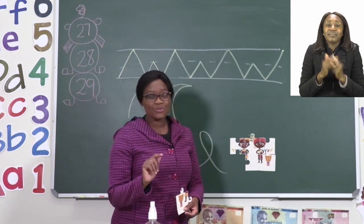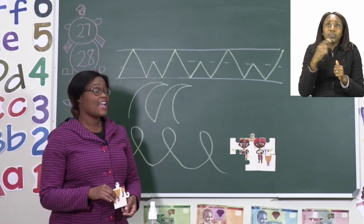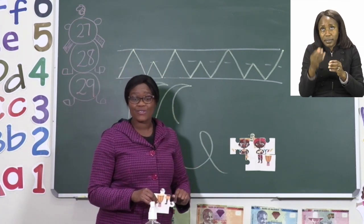Remember to do your patterns nicely, to make sure that you color your 6 cars, and to cut and put away the pair of scissors before you start your puzzle.